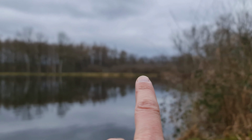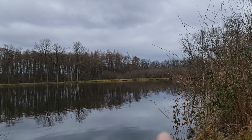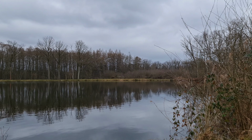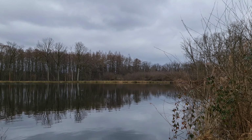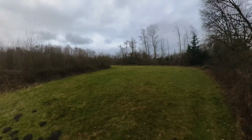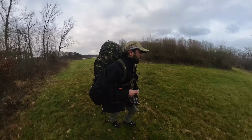Guys, there is my spot. There, these bushes. The people are gone, so I can enter.